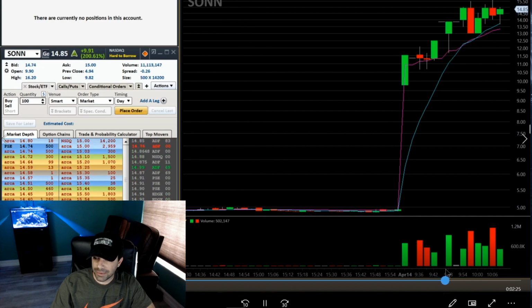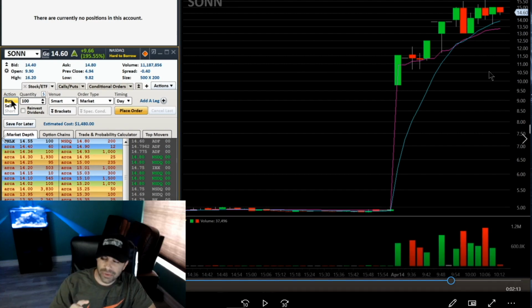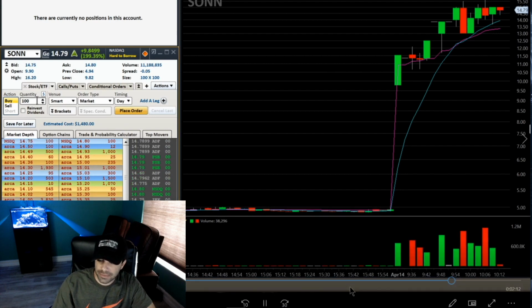I come back here and I'm feeling the FOMO, but I'm resisting just jumping in just yet, right? So now I'm thinking, okay, we have this 90 MA, $14, previous halt price, $14. Here's where I fail. Instead of waiting for the $14 test, I just jump in right there and hold that as my line in the sand.